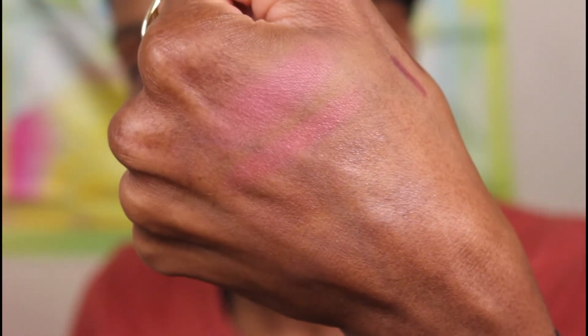So the first one right here, this is the Be Perfect, and that's the Hourglass. So as you can see, there's a very subtle difference between the colors, and I feel like on the face, unless you're super close up to me, it's not gonna be that big a deal. So this is what your finished face looks like. Let me back on up real quick. This is what the finished face is looking like.